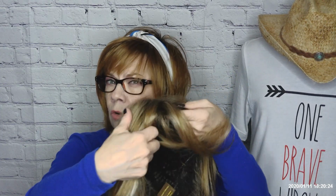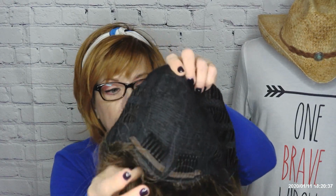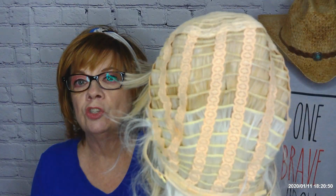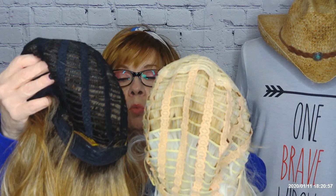Now, let's flip this over. I think this wig is around 150, 180, somewhere around in there, maybe 120. Now, when this wig came from UniWigs, it did not have any combs in it, but combs came with it, and I sewed two right up here in the front to hold it down. This is also a basic wig cap, but if you look at the design, and I'm sorry this is black, it's going to be hard to see, but the wefts in this one are further apart than this one. So that's one of the biggest differences, are the wefts.